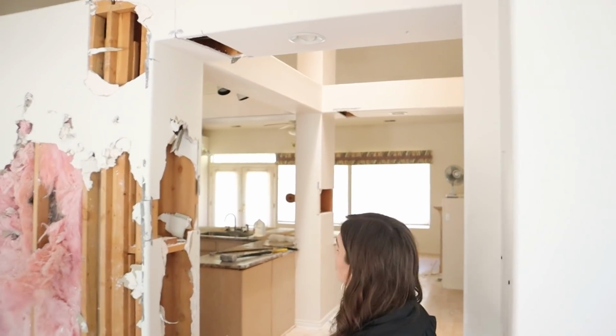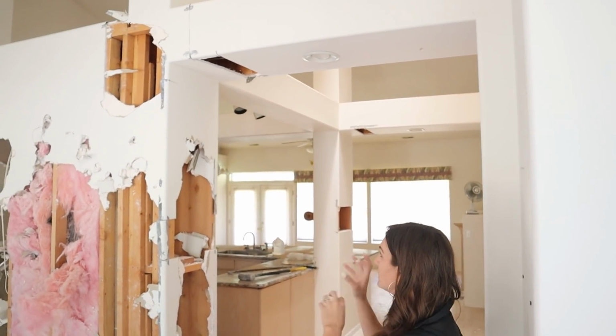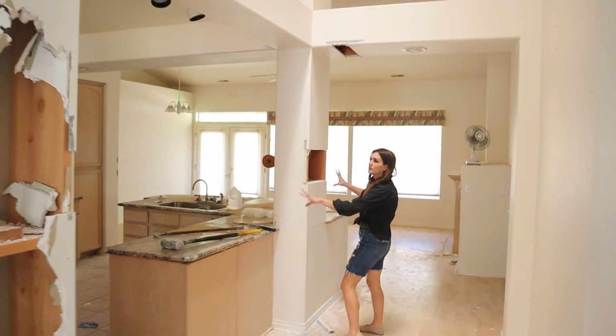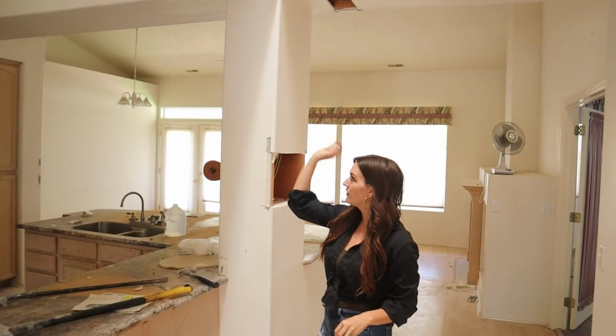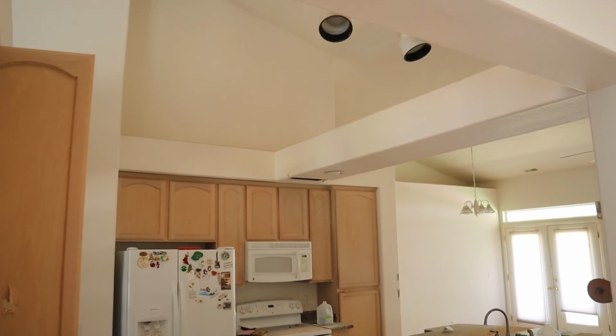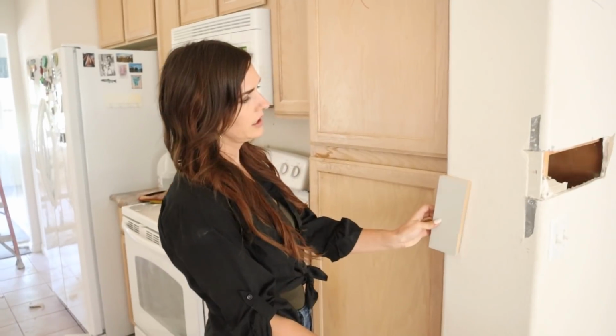I actually think that in terms of random beamage that happened in the 90s, these were kind of symmetrical and kind of cool. My issue with them was just that this one specifically breaks up the whole kitchen, and having that makes the ceiling come down on you, when I think we're gonna have a really grand feel when we take these out. I'm looking at some of the cabinet color samples that I have and trying to decide.